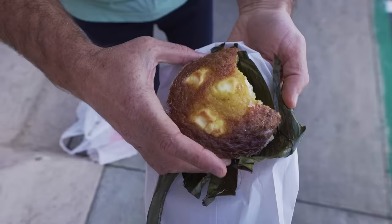This one, I was so excited about. How incredible does that look? Bibingka. It's got cheese and egg, sugar coating on the outside. This looks insane. Oh, holy cow. It's like a sweet cornbread with cream cheese in it. Whoa. This just knocked my socks off and we're just starting. This is one of the best pastries I've ever tried in my entire life. Oh my God, that's good.